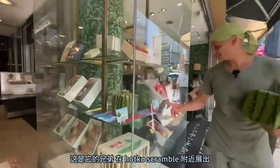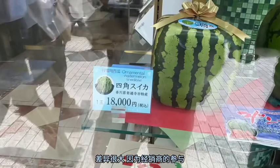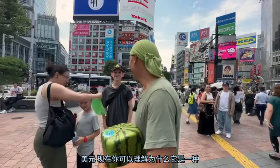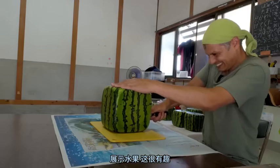And here's its brother, on display near Hachiko Scramble. Prices for a square watermelon vary greatly as resellers get involved, sometimes several $100s. Now you can understand why it's a display fruit. It's interesting.